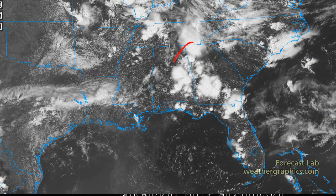And then just going down to that visible imagery, there it is. There's the storms from Atlanta down to Birmingham and down to Jacksonville. And as we go out west, it looks like we're seeing the influence of the subtropical ridge as it's pretty much shutting down deep cumulonimbus convection, except for a little patch here south of Memphis.